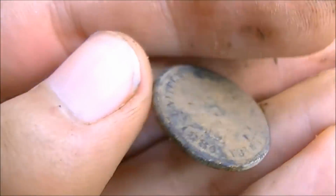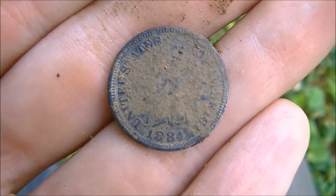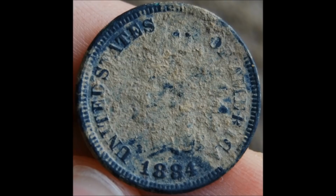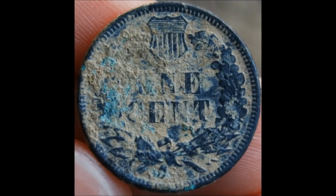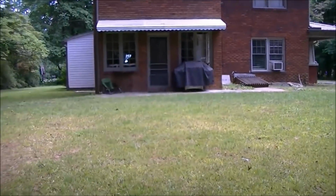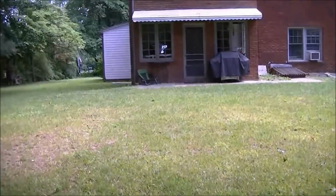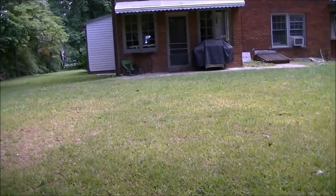Wow. So I'm going to get back to hunting, and oh man, I can't imagine what's going to come out of here. Let's keep going. I'm in behind the house now. I'm actually thinking maybe there was some fill used in the front yard. It's like a really fine powder, and your shovel just goes right into it. And the targets were like 6 inches down.